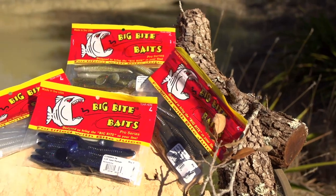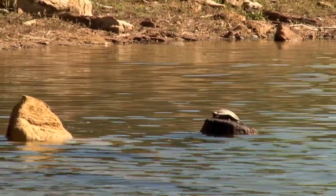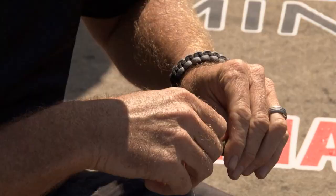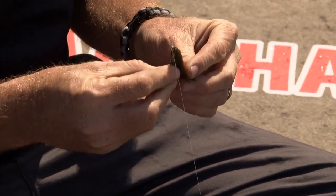In the spring of the year like this, when I know it's a spawning type deal, in my mind I'm fishing for a fish that's coming, going, or is spawning. So for me, soft plastics are pretty much my go-to bait. Big Bite has a full line of soft plastics. They make everything. On this lake, one of my favorite things to do is throw a little shaggy head worm. I'll throw the squirrel tail worm. I like a green pumpkin, and I dip just the tip of that in chartreuse.